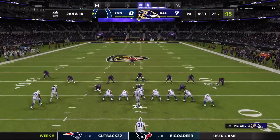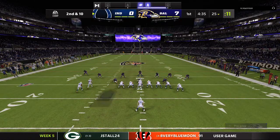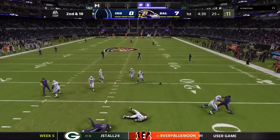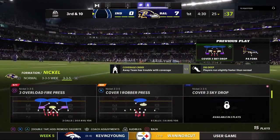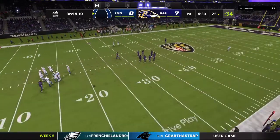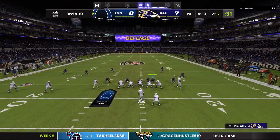Here's 2nd and 10. Mon now off of play action. Hit as he throws there, incomplete. One thing that you're going to see from this offense is that they love the matchup with their wide receivers against this secondary. That one wasn't successful, but don't expect them to back away from attacking all game long.